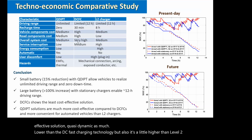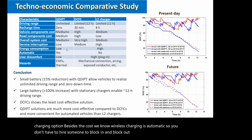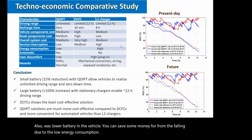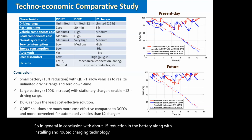Besides the cost, we know wireless charging is automatic, so you don't have to hire someone to plug in and plug out the vehicle. Also, with a lower battery in the vehicle, you can save some money on fueling due to the lower energy consumption. So in general, in conclusion, with about 15% reduction in the battery, along with installing en-route charging technology, the vehicle might be able to realize unlimited driving range and zero downtime.